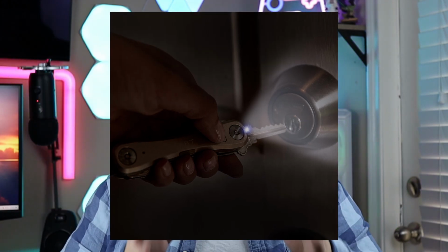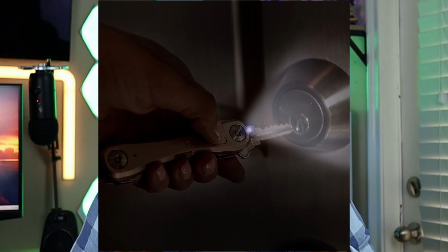On top of that, it's also got a flashlight built in, which is really cool, but honestly I don't know how useful it is considering we all have flashlights built into our phones now. I actually have the regular KeySmart on my keyring and I love it. Unfortunately, mine doesn't actually have the tile built in because it's just the basic model, so maybe it's time for me to upgrade to the KeySmart Pro.